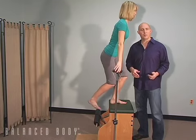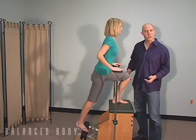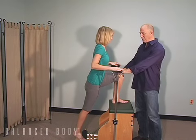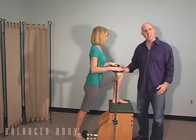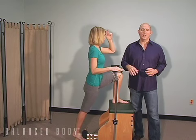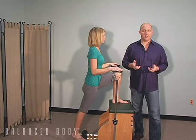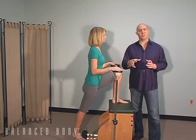So I've asked Jamie to come with me and help me with this exercise. And this is called the lunge on the chair. And one of the things I'm looking at particularly is the alignment of the knee. And one of the most common problems coming back from an ACL reconstruction is that we lose our bone rhythm or our arthrokinematics. And let me explain that just for a second before she starts.